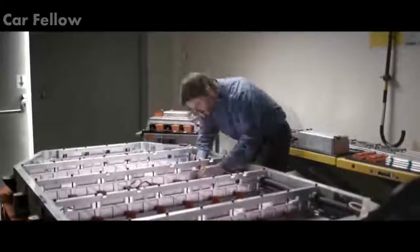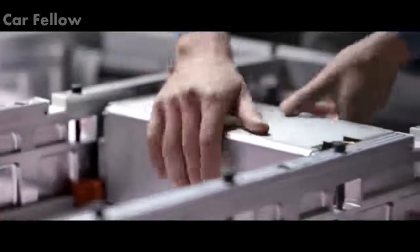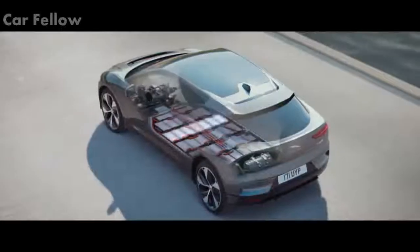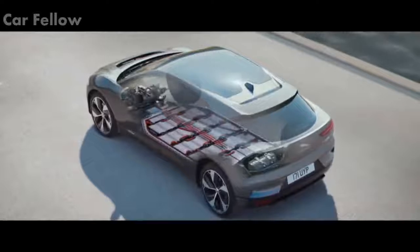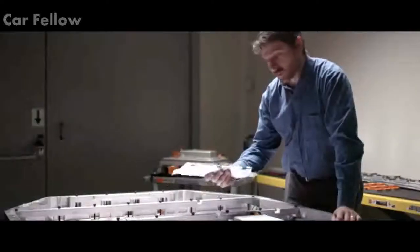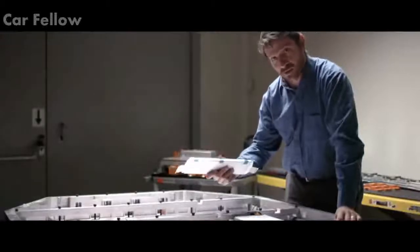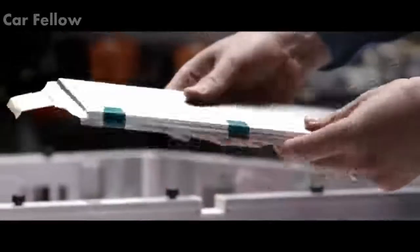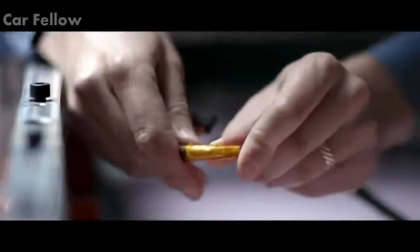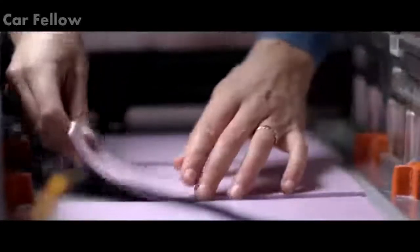Powering the I-Pace is a sophisticated long-range battery. So this is one of our early prototypes of the battery. It's fairly large. It basically fits from the rear wheels to the front wheels. So the lowest point of this battery is the lowest point of the vehicle. The heart of this battery is the cell, which is not dissimilar to what you'd find in a tablet or a mobile phone, but we have a lot more of them. We have 432 in this pack. And there's a lot of infrastructure that facilitates the control and the cooling and ultimately the performance of this battery.